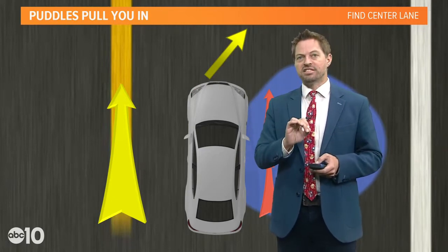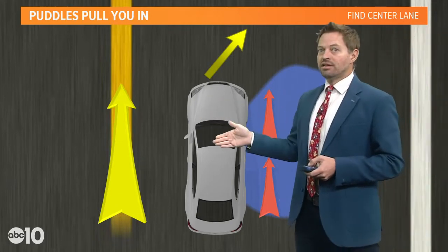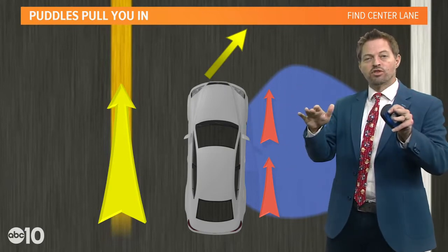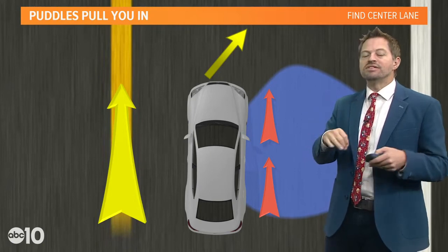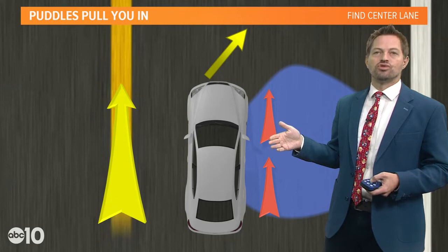So there's a couple pieces of advice. Knowing this, it's better to stay in the middle lanes of a highway or an interstate. Since there usually is a hump to divert the water onto either side to those drains, usually the middle ones are a little bit higher, and you tend to see less ponding and certainly less of these clogged drains.